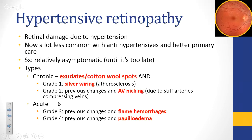So does anyone know what papilledema is? It's swelling of the optic disc. It usually indicates raised intracranial pressure.